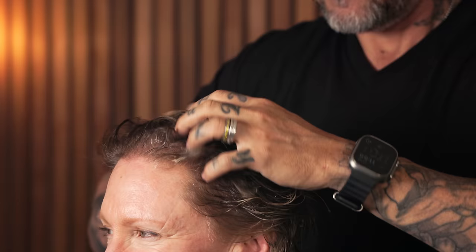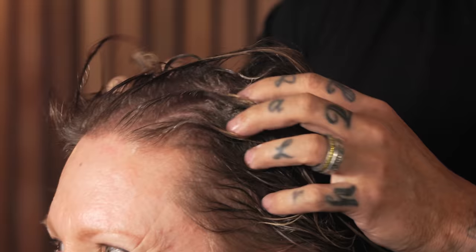But adding too little, you might get the texture of a product, but not the benefit of the product. So not the volume, and then think the product doesn't work. Not realize that it's just because you didn't use enough to begin with. So then I'm going to comb through your hair real quick. Okay. And just make sure that I've got good distribution.